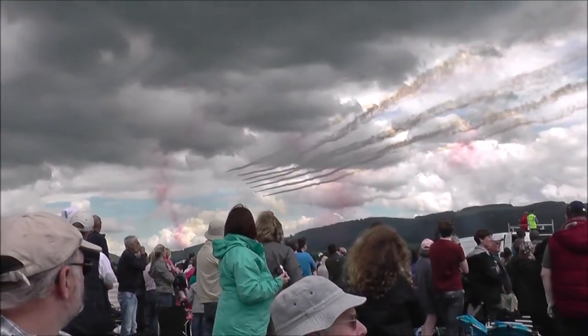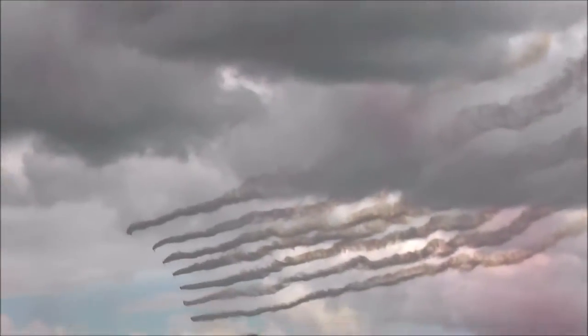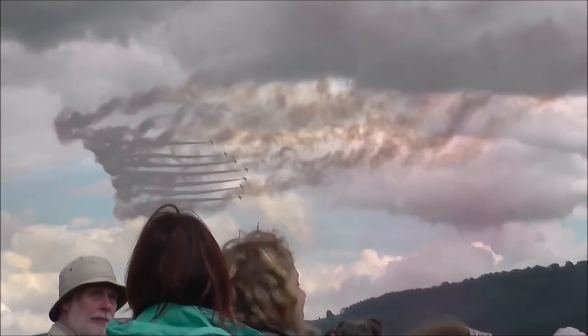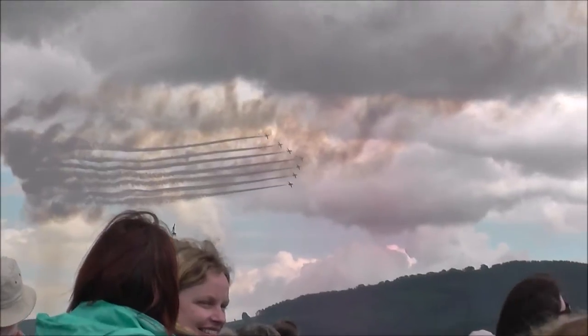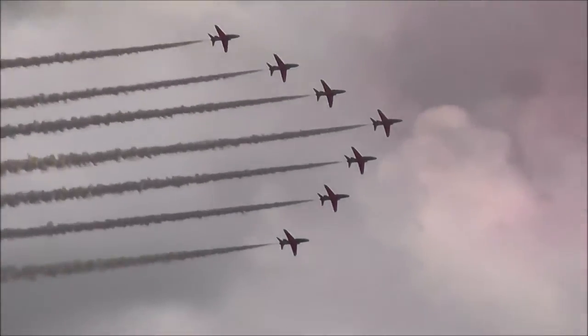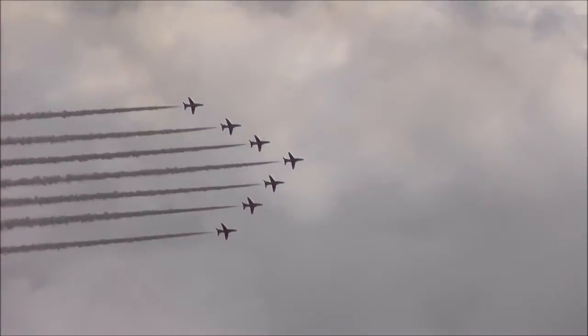Each of the pilots in the Revolution performing an aileron roll there, which essentially is a full left-hand input onto the control column to roll the aircraft around its longitudinal axis. The key to that manoeuvre is obviously getting all 7 jets doing it at exactly the same time.